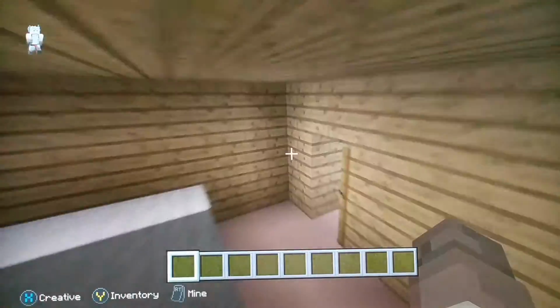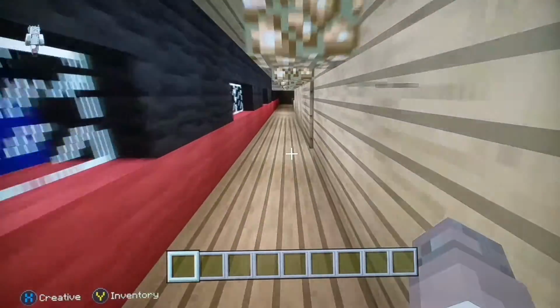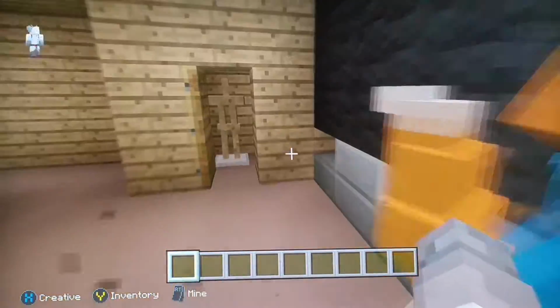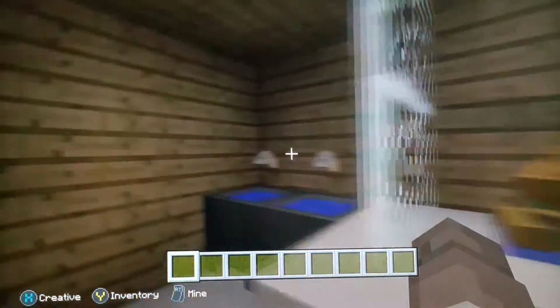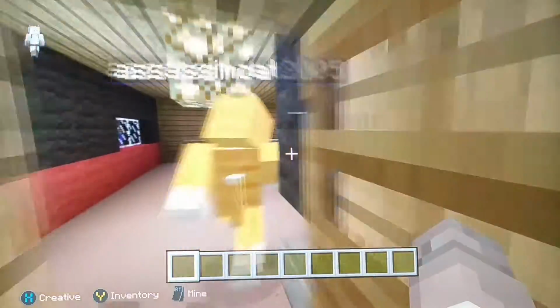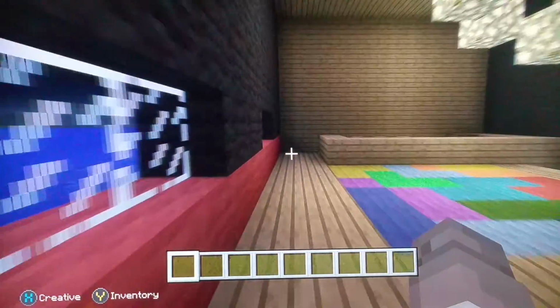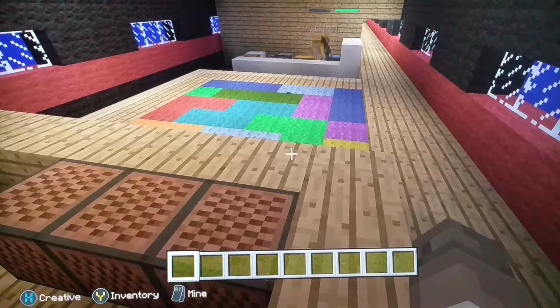Alright, Kason, another room. This is Minecraft. Guys, look. I'm the first ever cat to take a shower. And I guess here's another room. Or is this the same one? Yeah, I think this is another room. And here's the door.